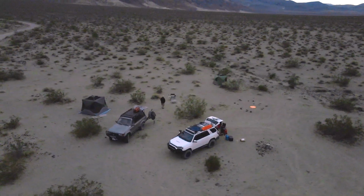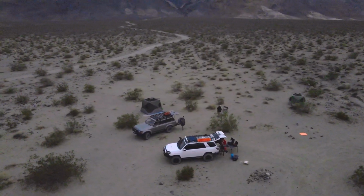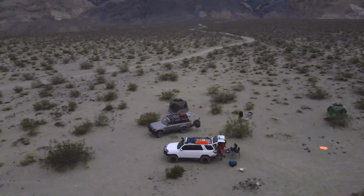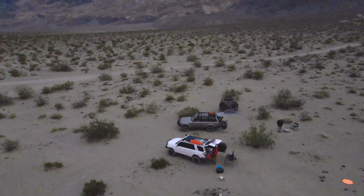The ground was flat, and what the heck. So that's what we did last night. Now it's time to go back and make some breakfast and get ready for today's adventures.